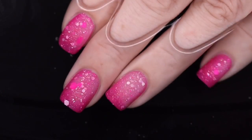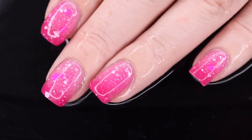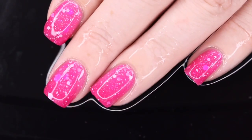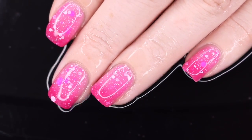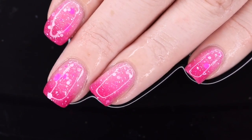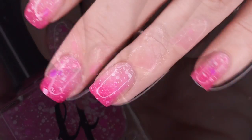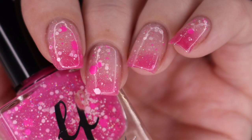So this is the natural warm shift and then to the cold shift. Really fun to play with, especially as the winter and we get into the summer months. I am completely head over heels for this polish. I love the combination. I love how the glitters look in that mix. So this is my final swatch photo at an angle underneath artificial lighting.